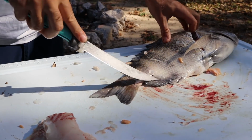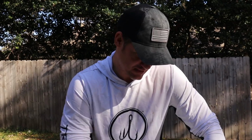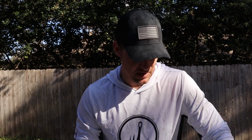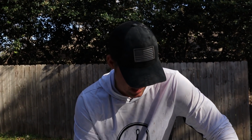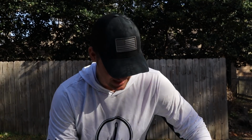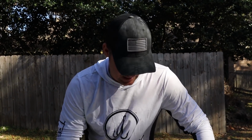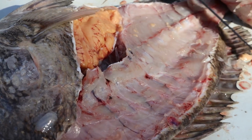For some reason, over the years, they've gotten way more popular. There was a time when sheep's head had a very bad reputation as being sort of a trash fish. And I think the reason is because there's also a freshwater sheep's head. The freshwater sheep's head up north is not a good tasting fish, but it's completely different than these saltwater sheep's head. There we go. What am I looking at here?